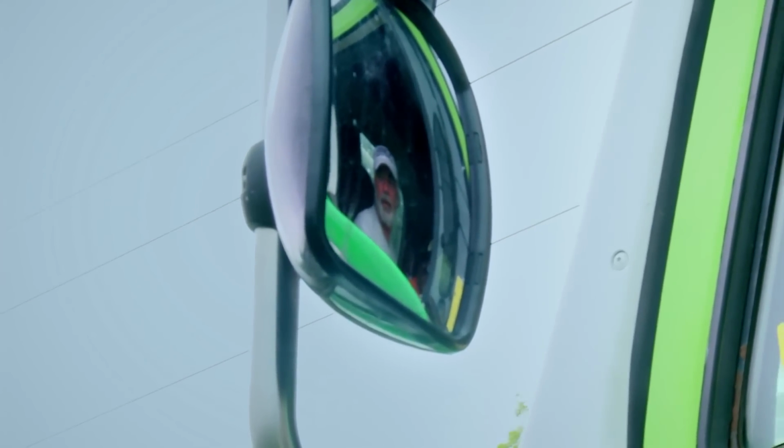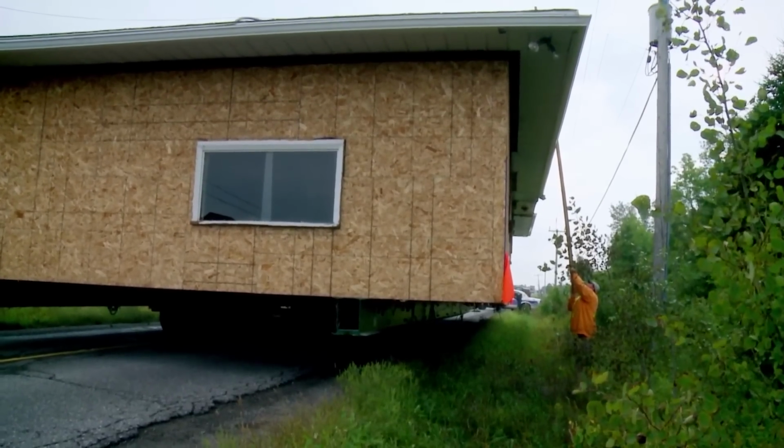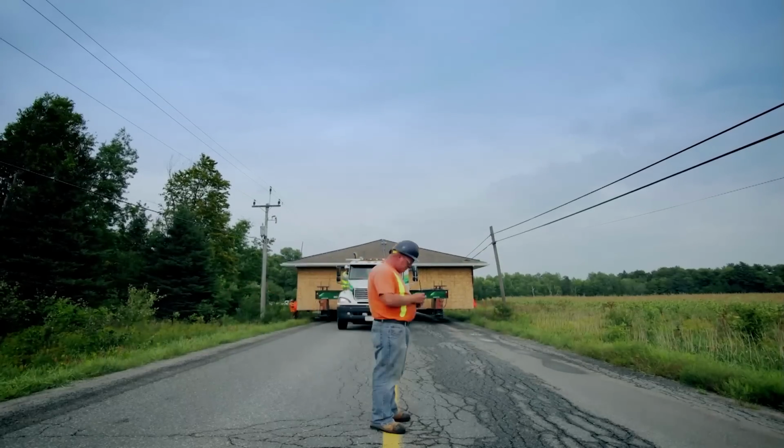Maybe you should go question Brenda and tell her I'm backing it up. He's never moved a house. I'm getting a sudden headache. We're ready to back up. Trucker Paul is used to hauling hefty cargo, but this is a unique load.